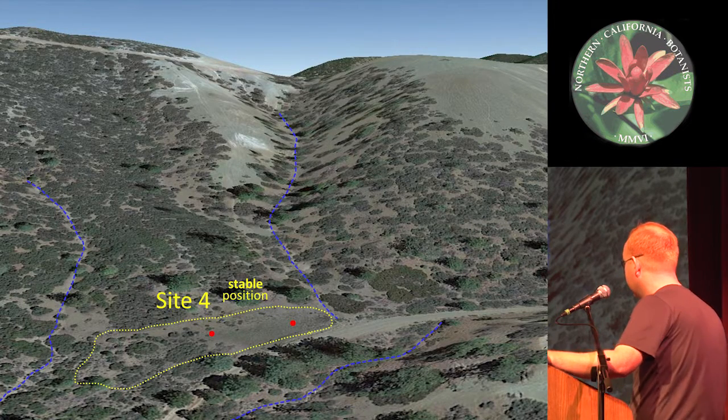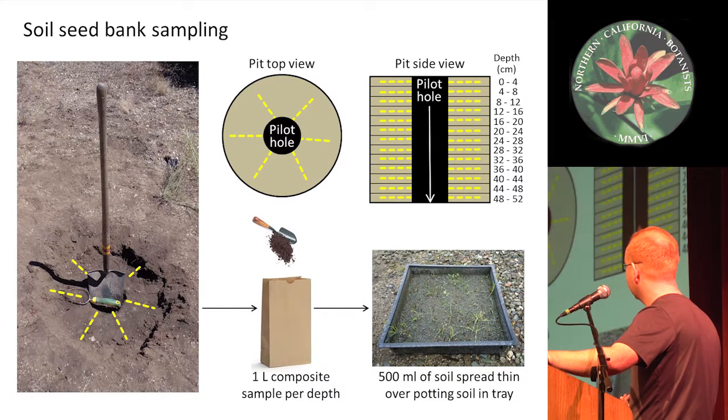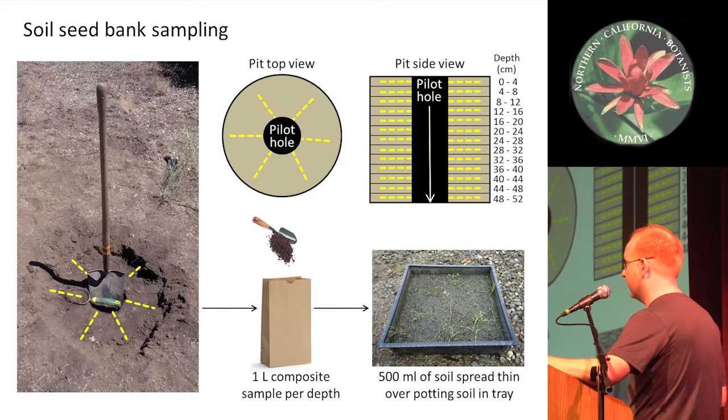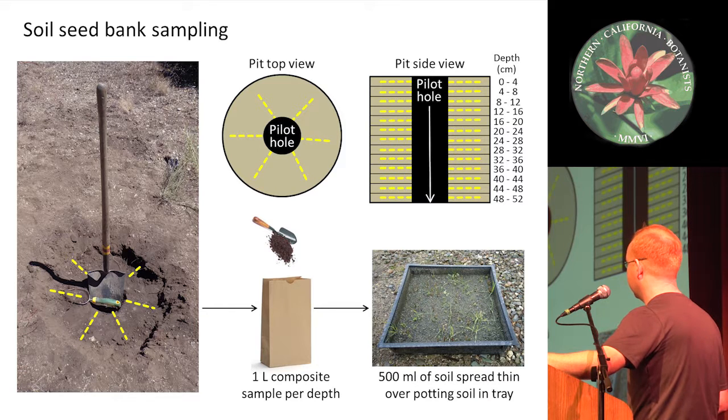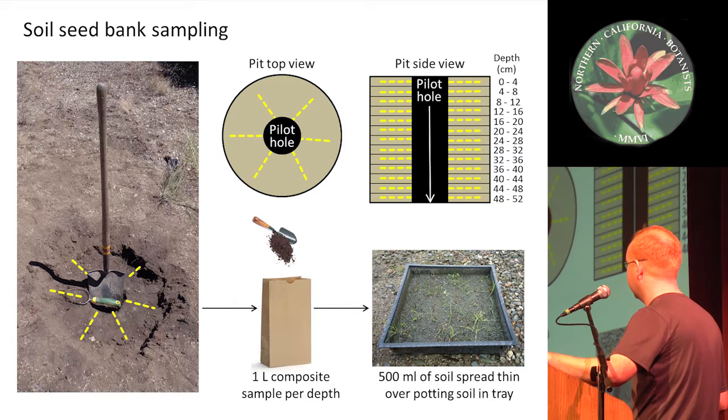And site 4 is also in a stable position, or so it appears. So for the soil seed bank sampling, I essentially dug down in soil pits and selected in these different levels every 4 centimeters. I tried to do this as carefully and as cleanly as I could to reduce potential contamination from top layers that you'd expect to have more seed to anything down lower in the pit.